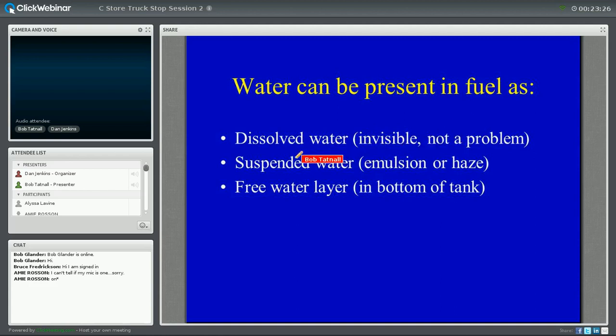What happens is we get suspended water, either an emulsion or a haze. A haze is just a very, very superfine emulsion with the droplets so small we just perceive it as a haze. An emulsion can be larger droplets, denser droplets. Some emulsions are so dense that they are more like a paste, but they are in fact just little droplets of water suspended in the fuel. This is more of a problem, as we'll hear.